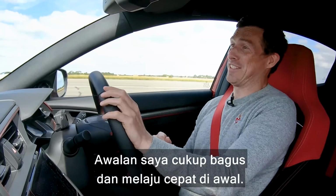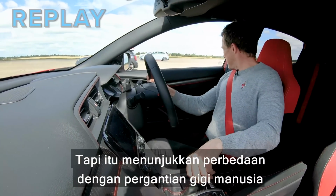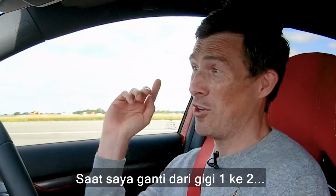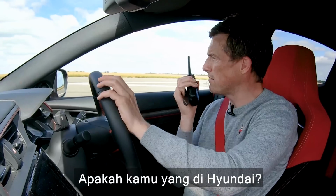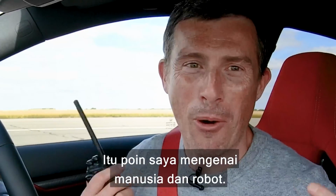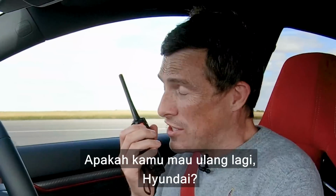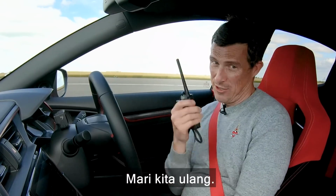My launch was pretty good and I was on the money off the line. But it just goes to show you the difference when you have a human changing the gears compared to a robot. When I changed from first to... Gear. Was that you in the Hyundai? I missed the gear, went into fifth instead of third. That's my point about humans and robots. Would you like to run it again then, Hyundai? Yeah, go for it. Let's do it again.